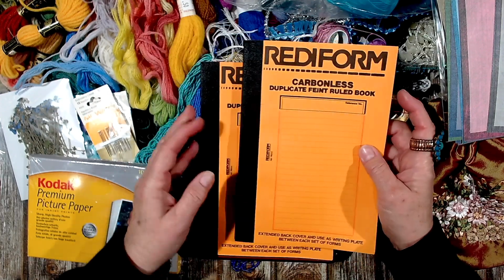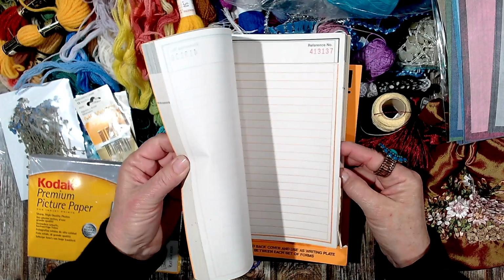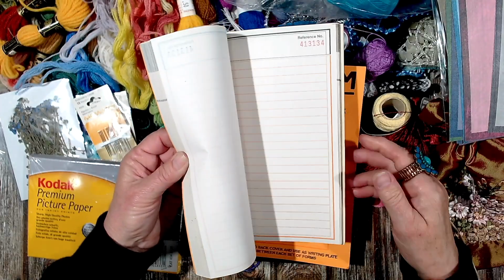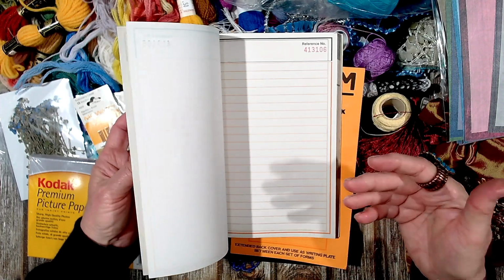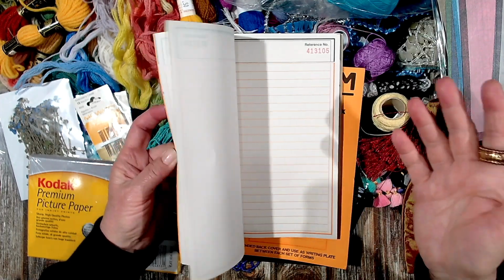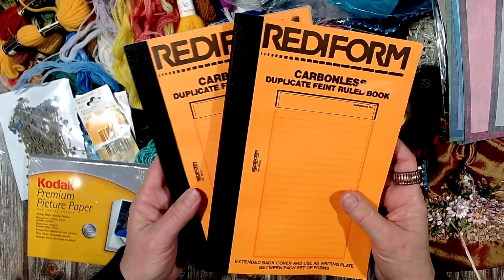They had 2 there, so I thought, yep, they come home with me. Just awesome. So I'm always on the look for paper that's ruled or not ruled, but just different sorts of paper that you can put in your junk journaling. Awesome find that.